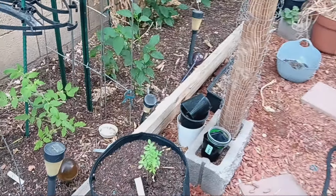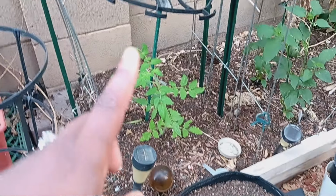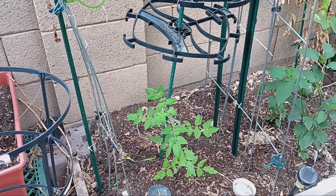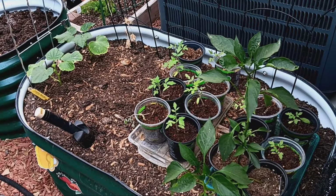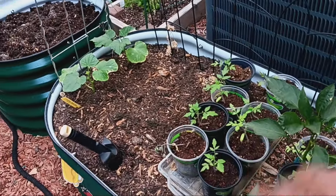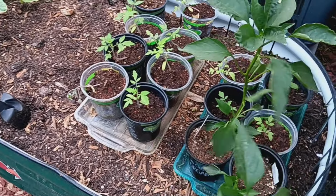Over here, we have some indigo growing so we can make some blue dye. And then we have some San Marzano growing right there. This is where we're gonna be growing hopefully some more potatoes. I think I have some in the house that are sprouted that I can plant in here from last year's harvest. And we have some peppers that need to go into the ground and need some watering.